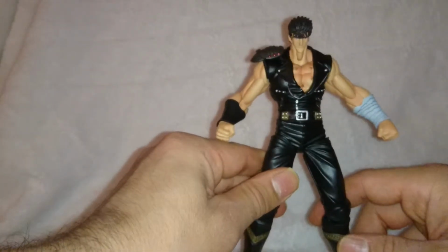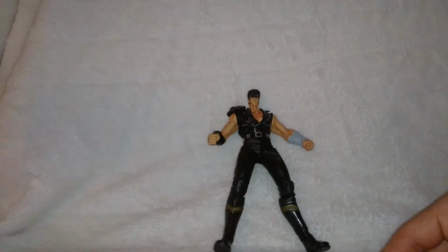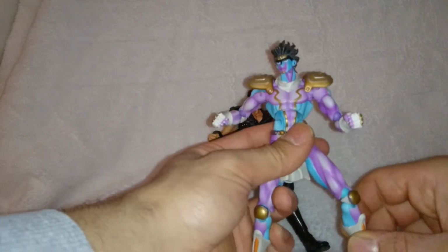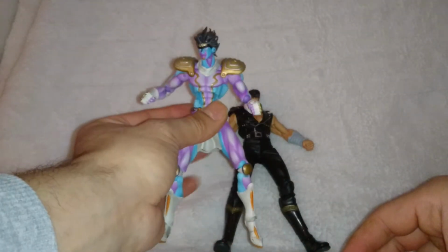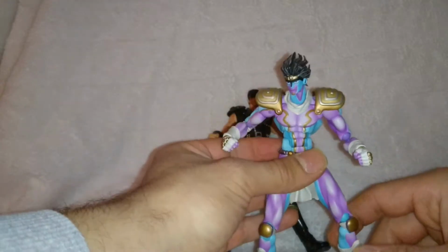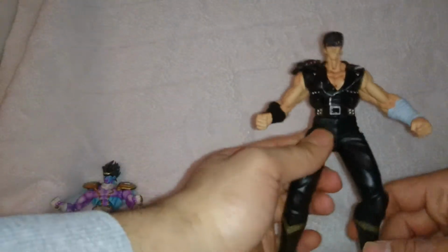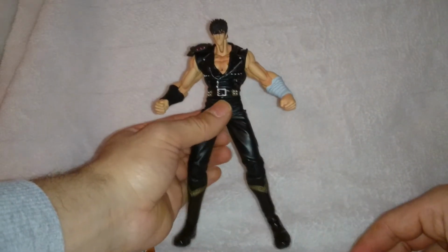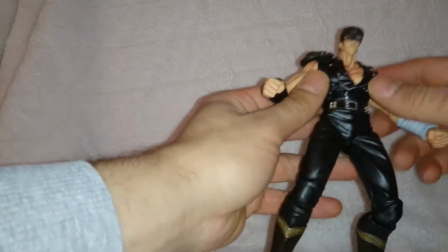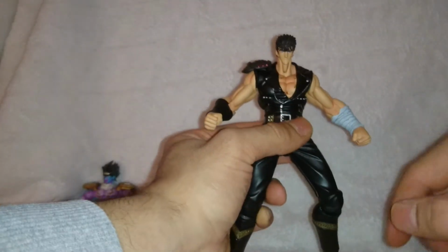Medicos is going to release a Kenshiro figure from the Super Action Statue line, just like the JoJo's Bizarre Adventure figures from this line, but you have to wait for it probably a very long time because they aren't very productive like Hasbro and stuff. Or you can wait for the 1:6 scale Storm Collectibles figure. But this is the go-to Kenshiro for now. The black jacket is my favorite of these ones.